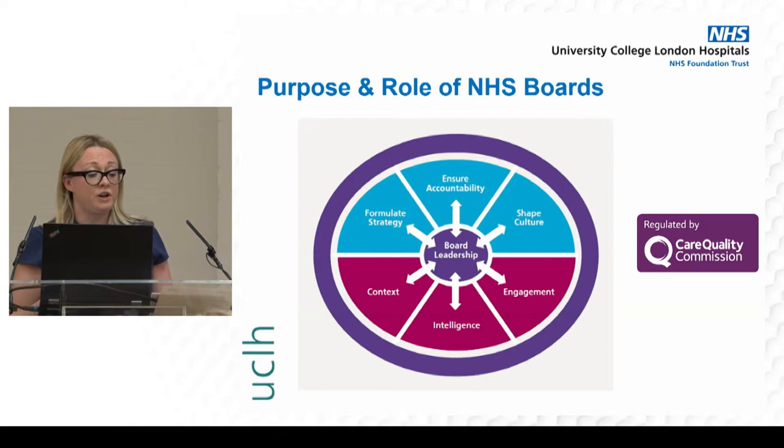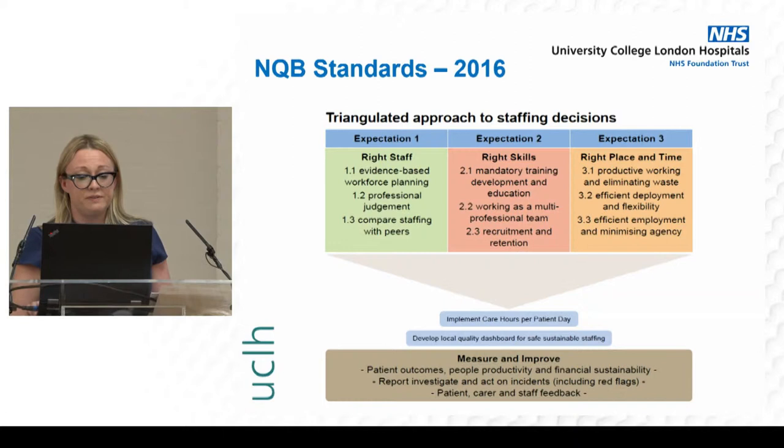You've heard already how nursing has a significant impact on care outcomes and patient safety. Just a little bit of a revisit of the National Quality Board standards. So the purpose of the report is that we demonstrate to the board, we provide assurance that we have the right staff, that we set our establishments using evidence-based tools, and those tools are implemented as per the guidance without any local deviation from that. That we have good professional judgment in there that is at least multi-level, from different levels, so a matron and a head of nursing, for example. And that we benchmark with peers.